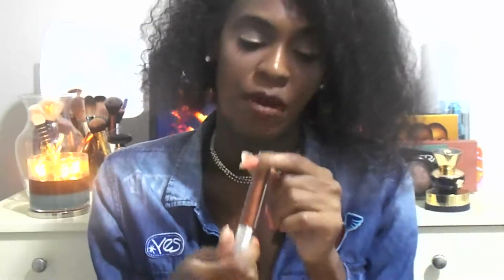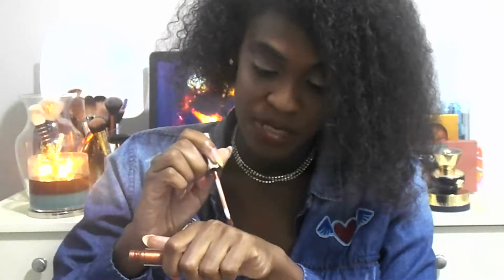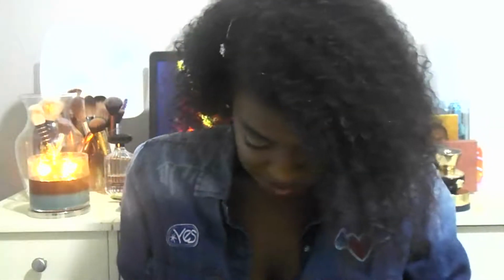And then the next lip product I want to talk about is from ColourPop. This is called Cheat Code. This is just a bronzy, glossy lip gloss. But I tend to put it over lipsticks, and sometimes I wear it by itself. I wore it once by itself, and then I put it over a lipstick. It's very bronzy, copper-like. It's so beautiful, especially if you're a chocolate girl. Any dark girl of any shade, you're going to love this. So I've been loving that.